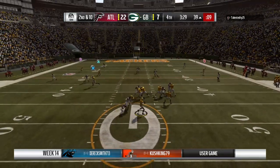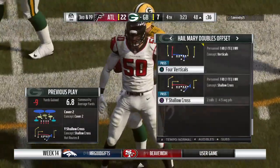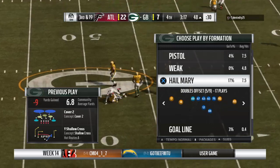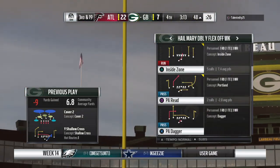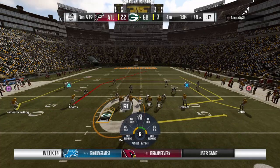Rodgers will try again on 2nd down. Pressure brought in, and the Falcons get there for the sack. Brooks Reed in there to drop him for his 5th sack of the year. Rodgers now, after the sack, he'll lead the pack up on 3rd and long.